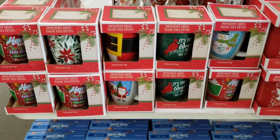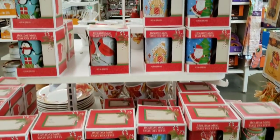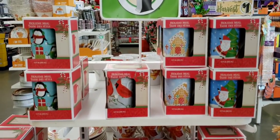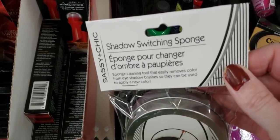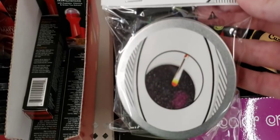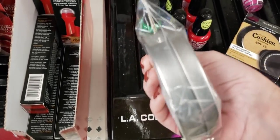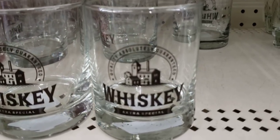They're getting a bunch of their Christmas mugs in. I think they've had this before, right? By Sassy and Chic. Shadow Switching Sponge. It cleans your brushes. I think I remember hauling that earlier in the year. Here's some whiskey glasses.